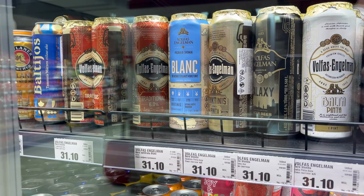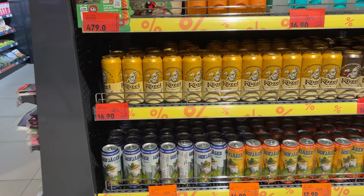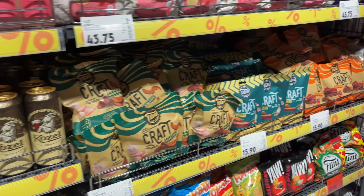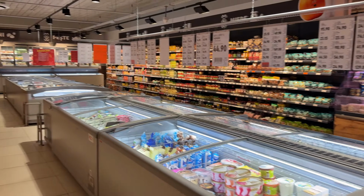Of course, there was plenty of different beers to choose from as well. Moldovan beers and Romanian beers mainly. Obviously Moldova has very close links with Romania. The national language is Romanian.